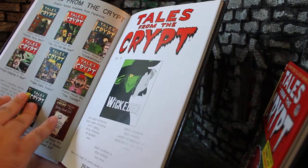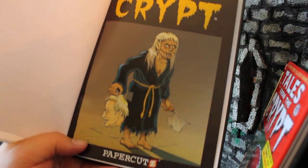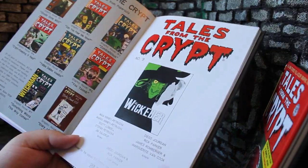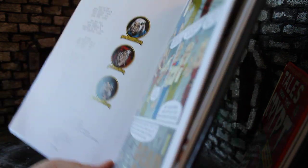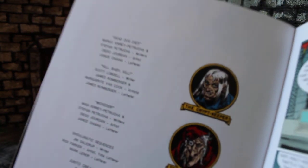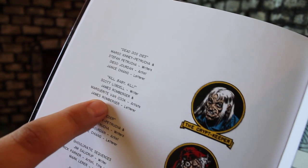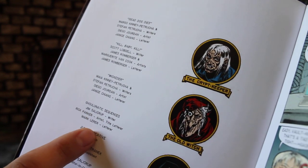But anyway, we open it up. We get the sort of inner cover with the Crypt Keeper holding some guy's head. Not quite sure who that's supposed to be. And opening it up, we see the other big deal with this thing. I like to show you guys the credits so you can see who did the stories, although it's kind of small writing. Dead Dog Dies, that's the Wimpy Kid segment. Kill Baby Kill with Scott Lobdell. He's done a lot of writing for comics. Pretty good. Wickeder, that's the Wicked parody, and the Ghoul Lunatic sequences.